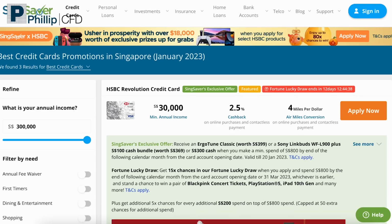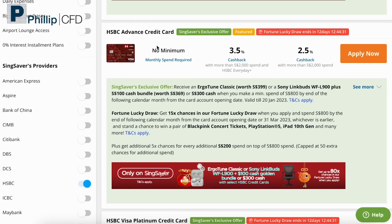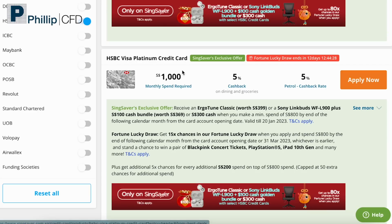Okay, so here comes the more important topic. Which HSBC credit card should you apply for? Because there are 3 choices, right? The HSBC Revolution Visa, HSBC Advanced Visa, as well as the HSBC Visa Platinum. So let's start with the HSBC Revolution Visa first.